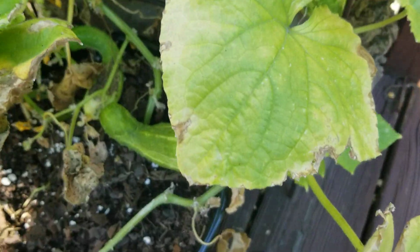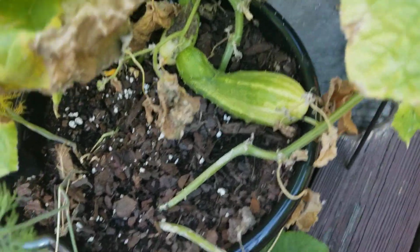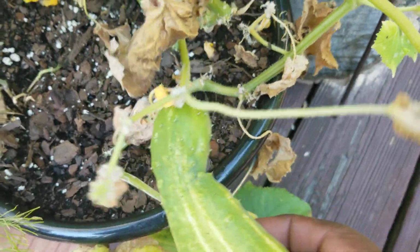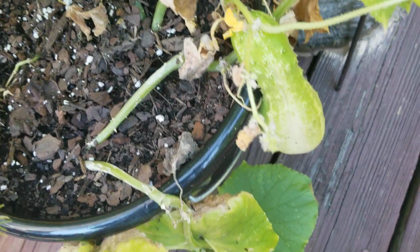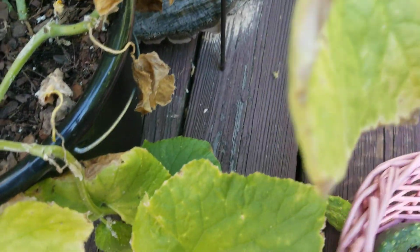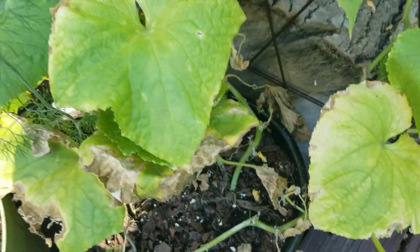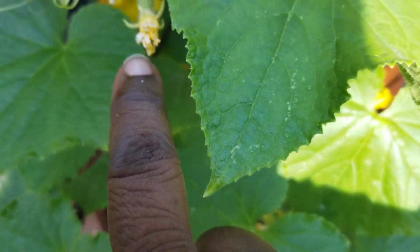This one is just waiting for us. It's just sitting down on top of the ground for us. This one's a good size one. Let's get that one too. Come on, cucumber. You've been growing for us for a while. Let's get that one. Do we have any more? Let's check it out. I say we have a lot more growing.